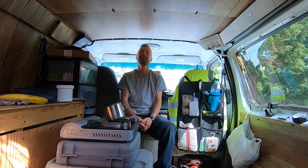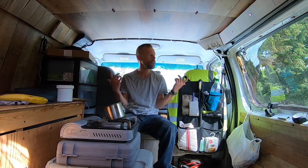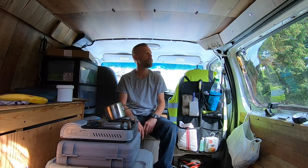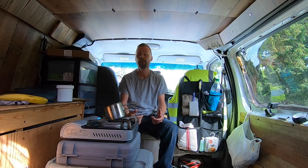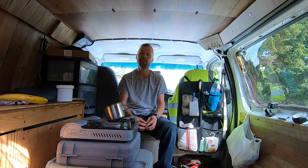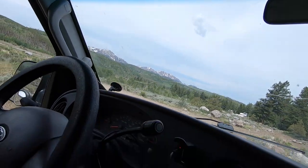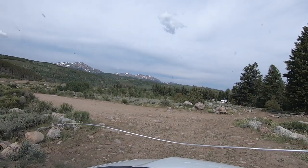I'm just doing a little camping here today in Silverthorne, Colorado, right next to the Blue River, which is really, really good trout fishing. So I think I'm going to try and do a little bit of that. Super excited. This should be an awesome weekend. Have some fun, relax, and let's see what happens. So here's the view.